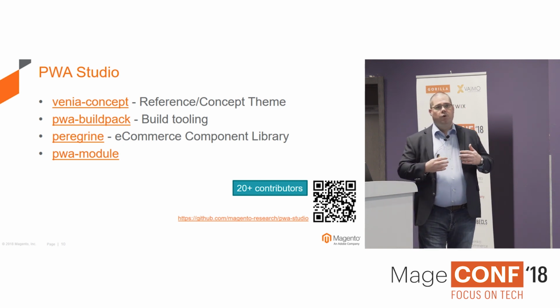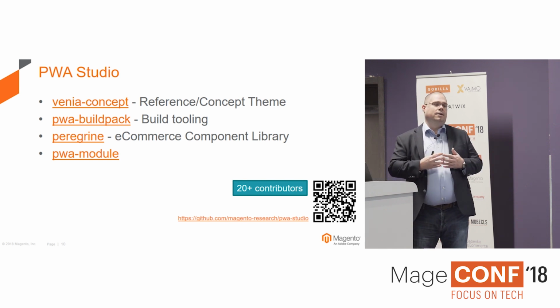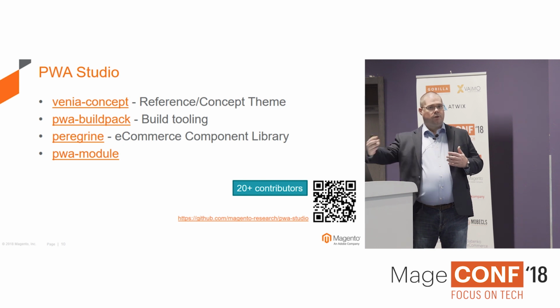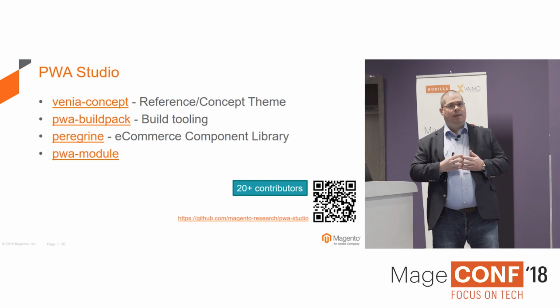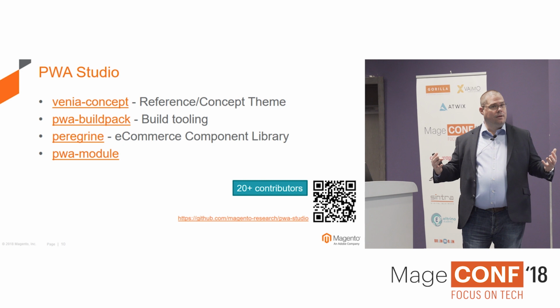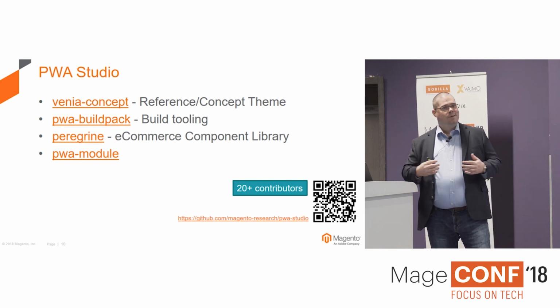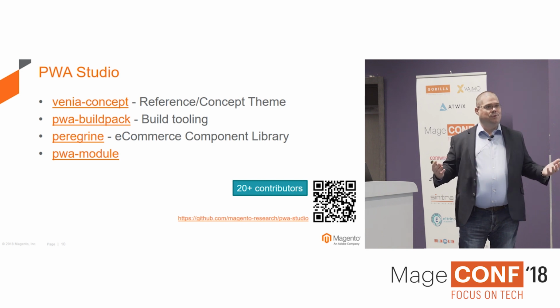As we move through 2.3 and release it and release the Venia reference implementation, we will look towards deprecating the current front-end implementation towards 2.4. So we want to make sure that we talk about it, and as with everything that we do, the existing implementation is going to be there. It's going to be there at least for 2 years, right?